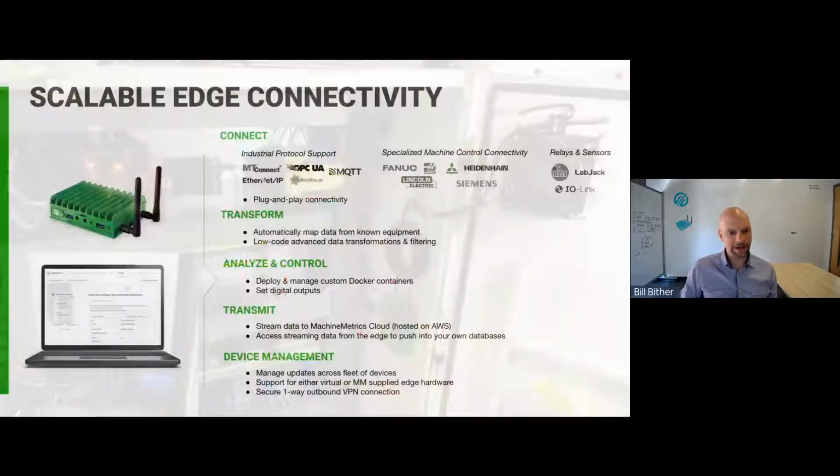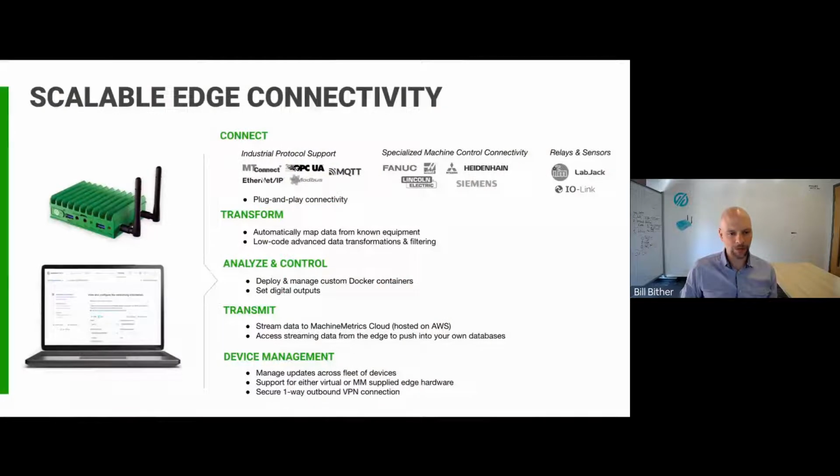So with that connectivity, it's important that you support standard industrial protocols. There are a few standards out there, but you have to go deeper because, in particular, in the CNC space, you have custom controls that require different ways to access the data, and that's something that you get built right into the edge device. It is software that connects to those controls.